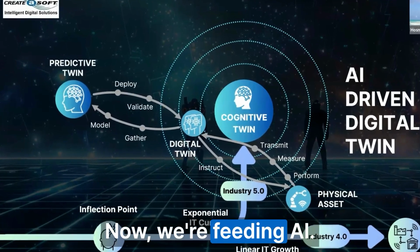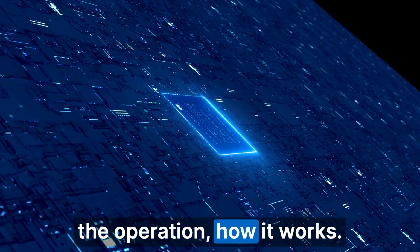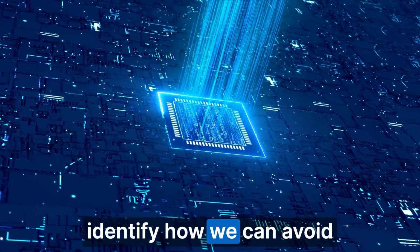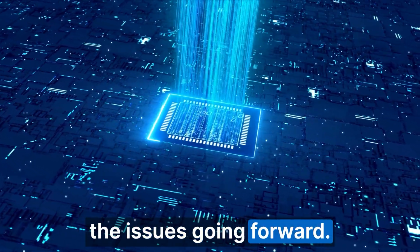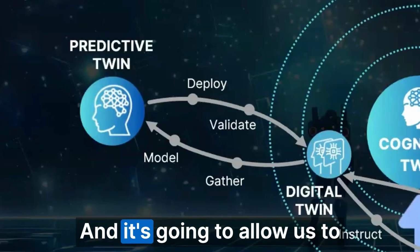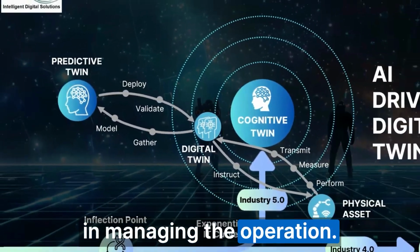Now, we're using AI and machine learning to learn the basis of the operation, how it works. AI is going to help predict and identify how we can avoid the issues going forward. So, this is really our predictive twin. It's going to look ahead into the future and allow us to figure out how to be proactive in managing the operation.